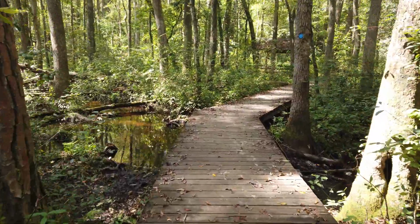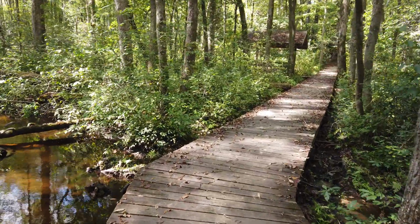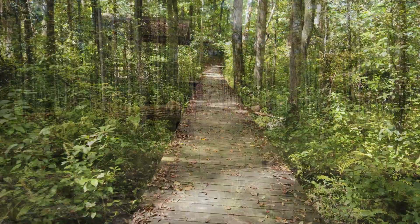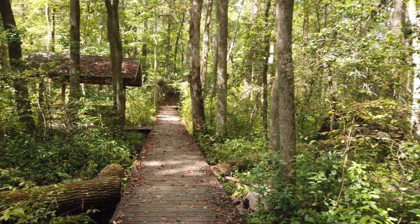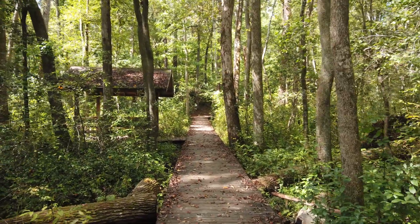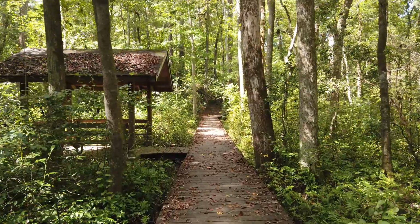That was the Lightly Stump Trail, and this is the Pine Island Trail, and the feel is completely different. Back there, it was a lot of open area, maybe because they did a prescribed burn, but here we're in the middle of the thick woods, and you notice that there are all sorts of other trees here besides the pine trees now. Some of the broader leaf trees, and just a completely different feel all of a sudden.